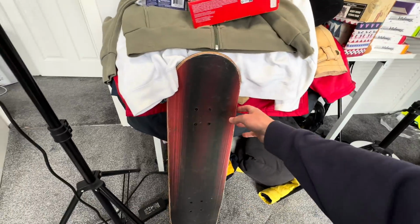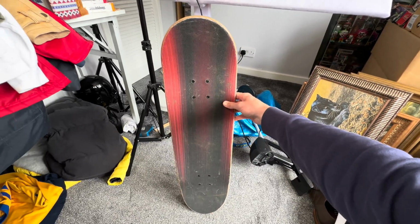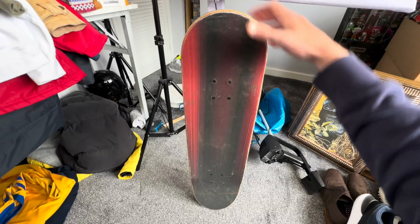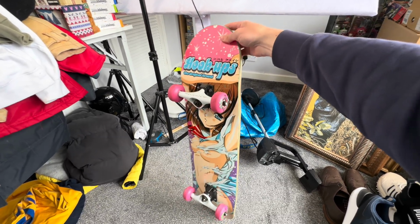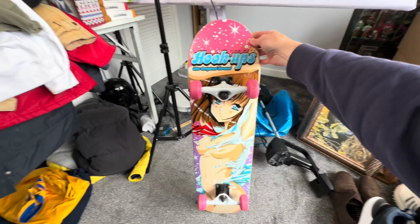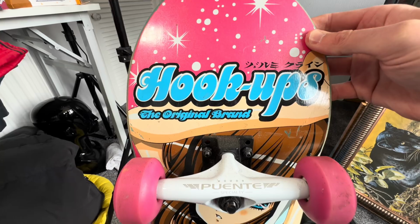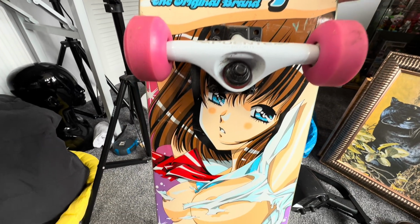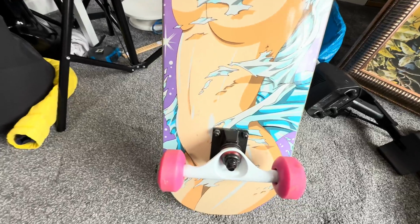Now, this is one of my favourite items that I've picked up today. And you're looking at it thinking, Chris, why is that your favourite item? It's just a crappy skateboard. Wait until you see the back of it. Hookups, the original brand. This is awesome. You have to agree, that is nice.